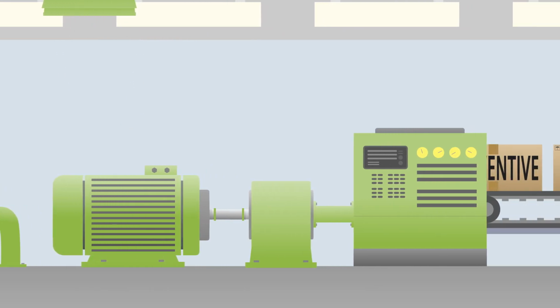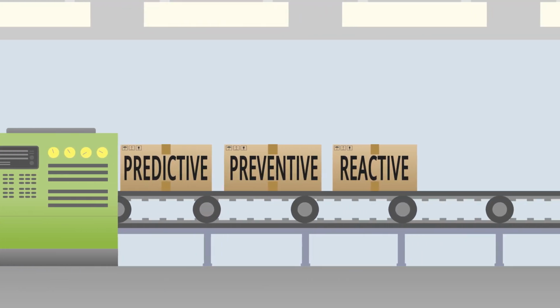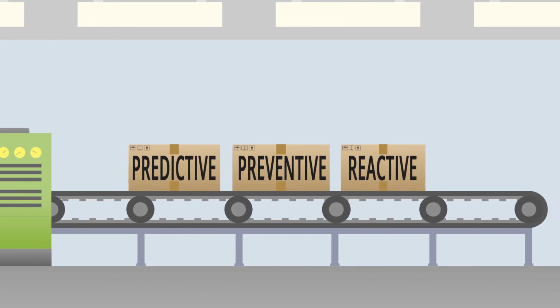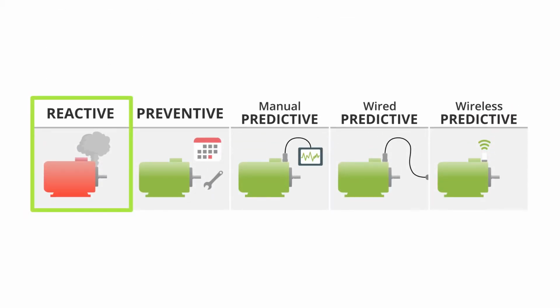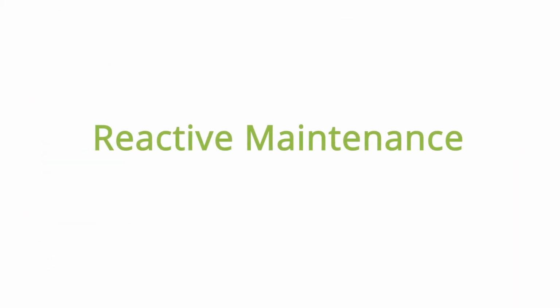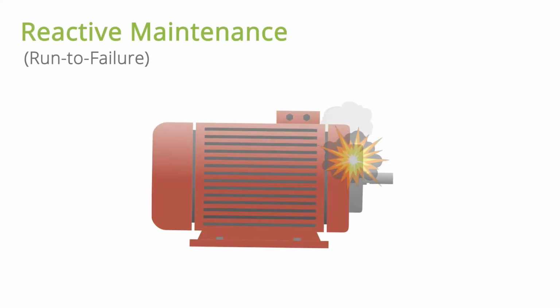In this video, we'll cover the different maintenance models that are used to maintain critical industrial machinery and how shifting to wireless predictive maintenance is making industrial companies more efficient than ever. But first, let's discuss the most basic maintenance model. Reactive maintenance, often referred to as run to failure. This is where maintenance is performed only after a machine fails.